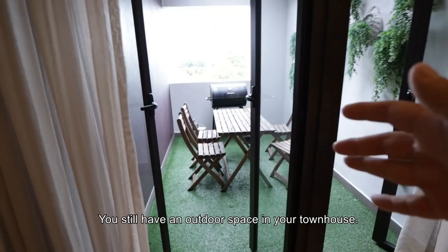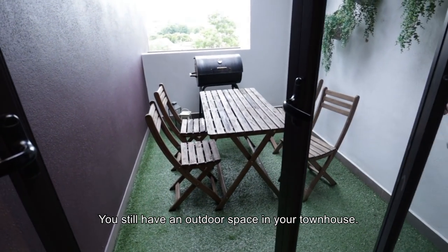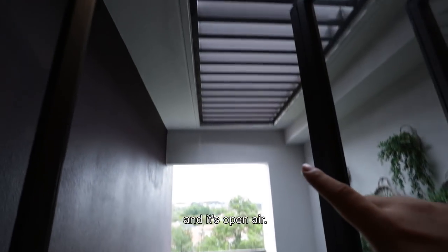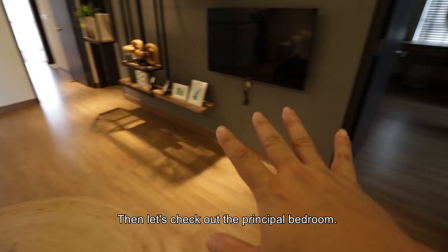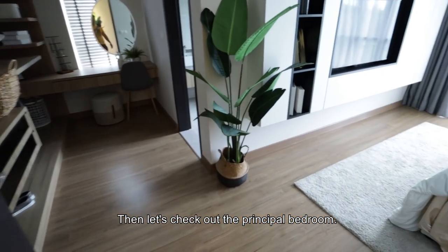This is your living room. You still have an outdoor space in your townhouse, imagine that. So this, you can actually have your barbecue and it's open air. That is so cool. Then let's check out the principal bedroom.